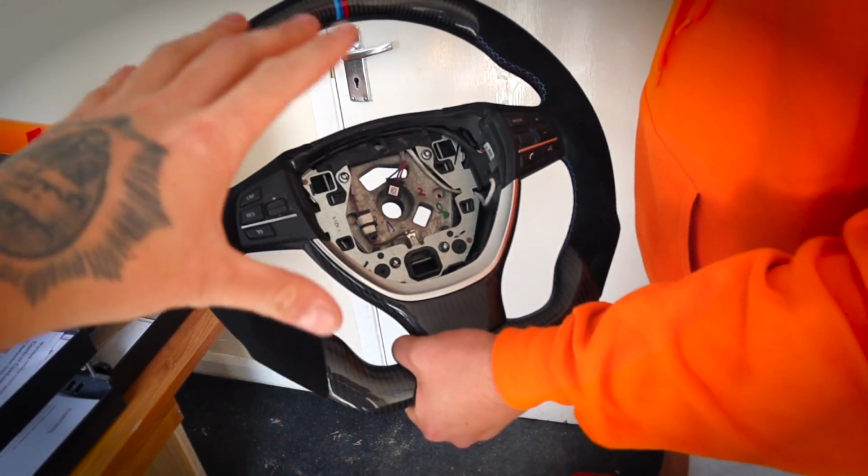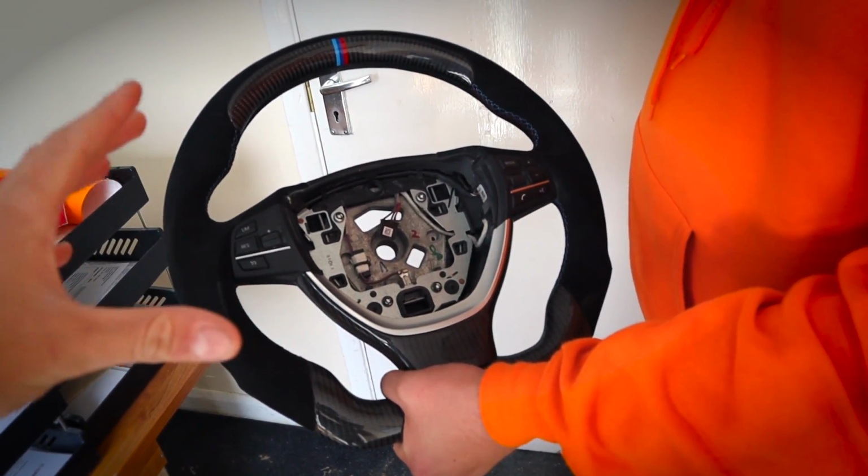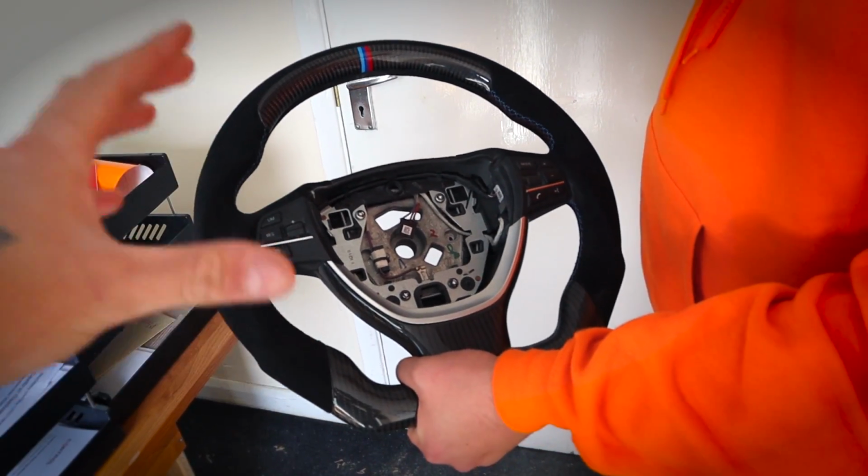But that's just a quick one, just to let you guys know what Control Customs do sometimes get in. They do get in other people's work that they have to correct, but this is just a good example.